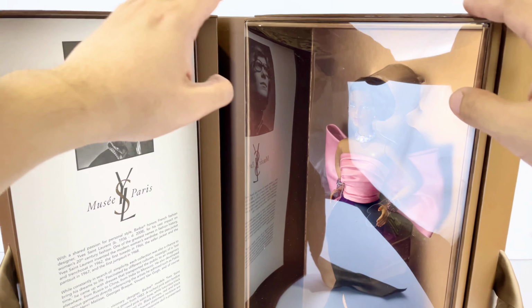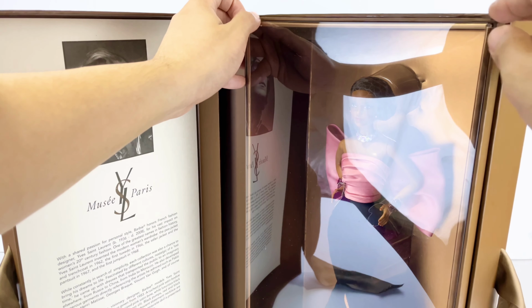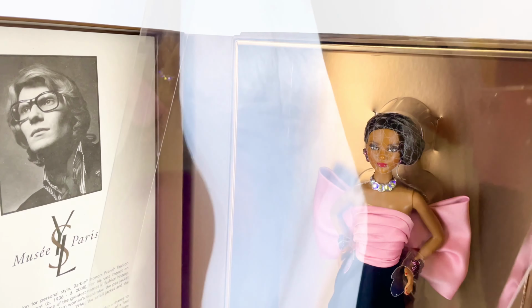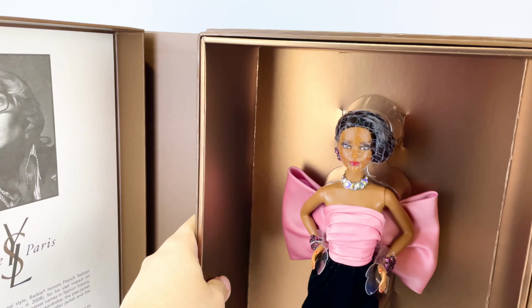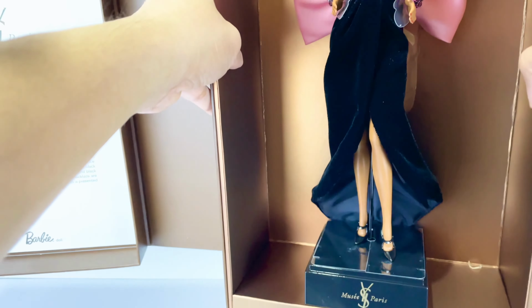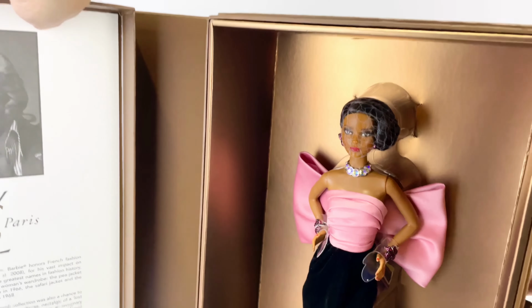Oh wait, let me take out the dust cover first so that you guys can see. Hang on, let me just... It's really stubborn. Hang on. Okay. The dust cover is now off. And oh my god, she is so pretty. This doll is everything. Oh god, the glamour, the couture. I've always wanted this doll.